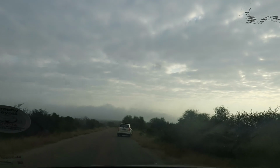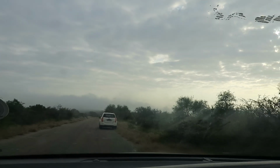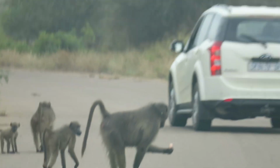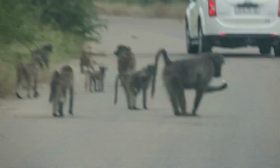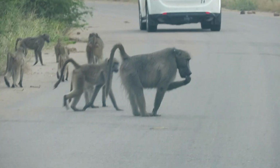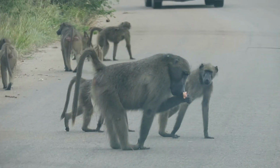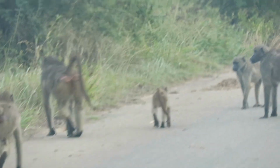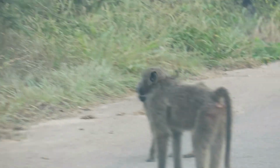We kept moving north, continuing to gain elevation. I love baboons, but I'm wary of them. But I think they look great. They always look like you're going through a tough neighborhood.